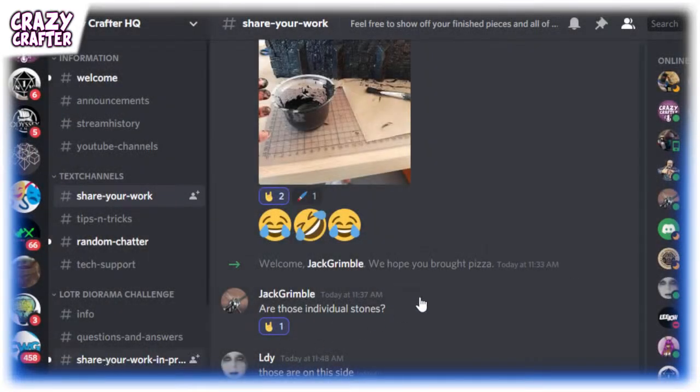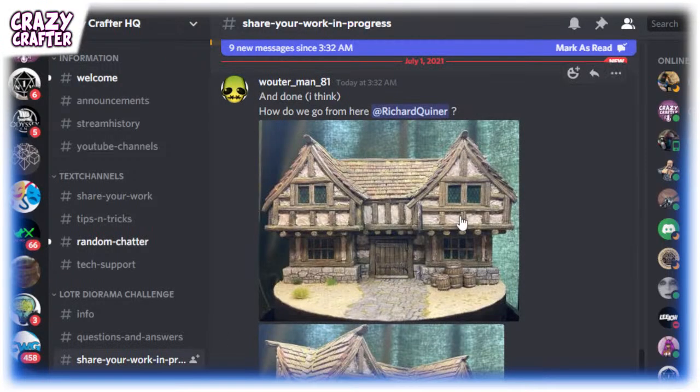Oh, share your work in Lord of the Dioramas challenge. Oh, that's right. We still have this. So Jack, a good buddy of mine, is getting married, and he's also a YouTuber. He happens to be the DM for our campaign. Anyway, for his wedding, we put together a challenge and a competition for all the Crazy Crafter foam family community, and everyone who's entered into this challenge is eligible for some really cool prizes.